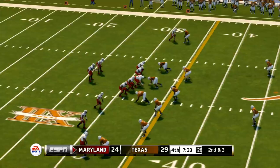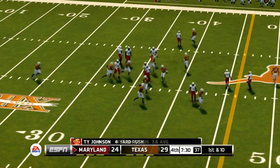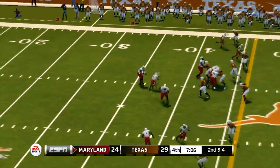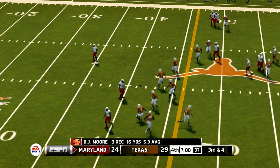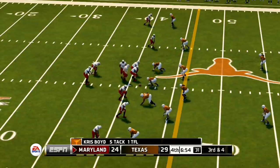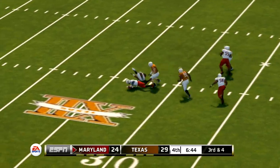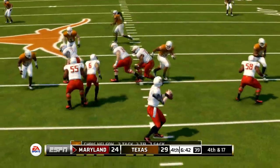Up the middle for a nice gain. Brought down after a nice run up the middle. Fires it out. Tackled around the 41-yard line. Quick throw out to the receiver. They'll wrestle him down in the backfield. Sack number four. Well, he's being forced to make really quick decisions because he doesn't have any time to throw the ball. That's going to lead to turnovers.